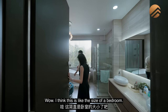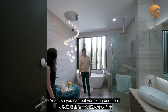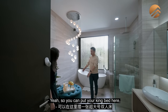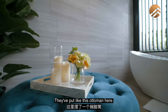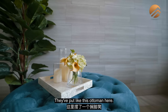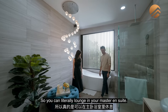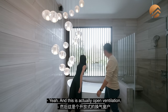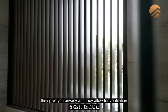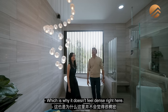Wow, I think this is the size of a bedroom. Yeah, so you can put your king bed here. The wardrobe space. This is really the size of a bedroom. They've put this ottoman here, so you can literally lounge in your master ensuite. Nice long bath here. His and hers. And this is actually open ventilation. They give you privacy and they allow for ventilation in the bathroom, which is why it doesn't feel dense right here.